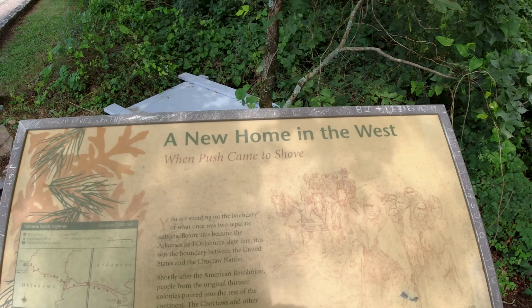Well, here's a pretty nice view, a little stop along the way here. Just beautiful country. I mean, gorgeous. It's got these views everywhere.